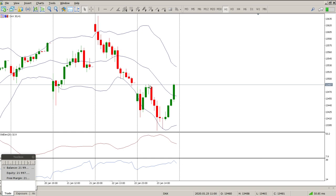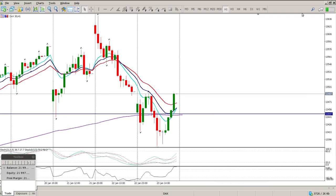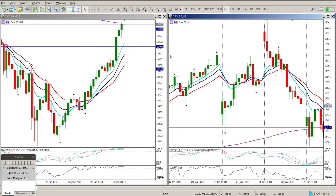Okay, so we're looking for a close above pretty much the high of yesterday, which brings the daily pin bar into effect. If we do get a move above that, that gives us a move outside the height of the pin bar. Okay, so that's kind of the view that I have at the moment.